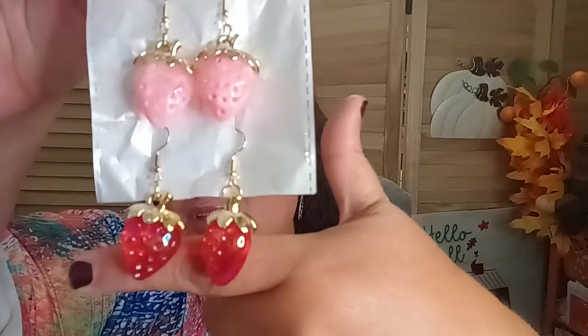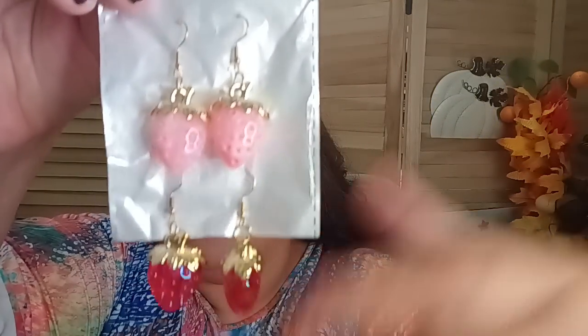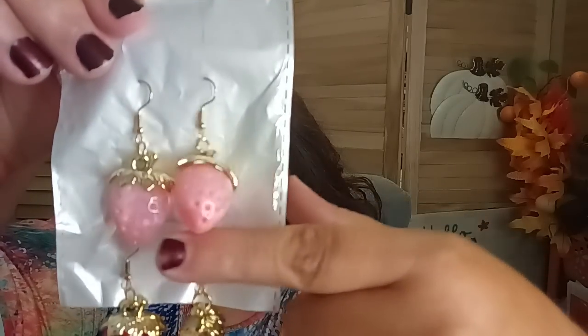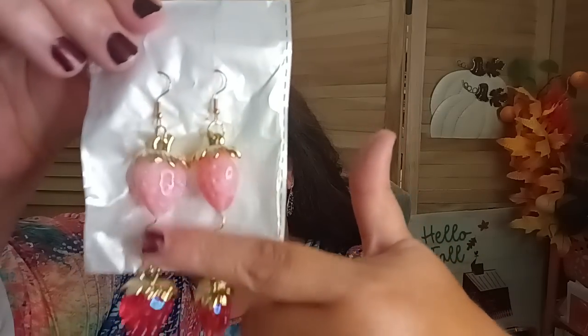So again, it would be a nice one to have. It's not going to disappear in your hair. It'll look cute with your hair up or down because of the shape and the color, and the price was right, and I thought they were darling. And if you can see, it even has little details on the strawberry. They're not just plain. They look like real little strawberries. They have the cute little detail to them. Oh, I thought that was so cute.